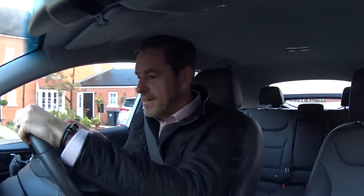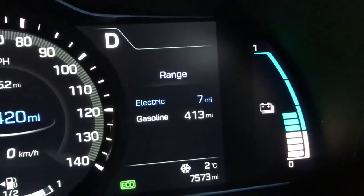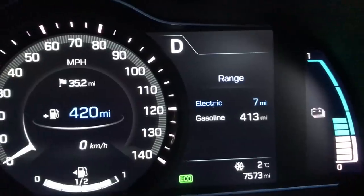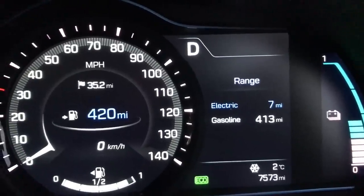And even though it's been charging all night long, the charge indicator doesn't say I've got a full tank of electricity, which is very, very weird, and I'm not sure why. So I've only got 9 miles of electric range, even though I've had it on charge all evening. And I'm wondering whether that's got something to do with the fact it's only 4 degrees outside.